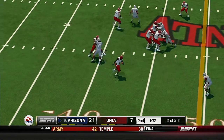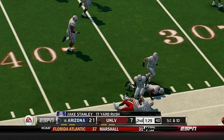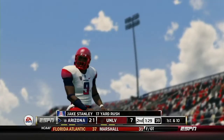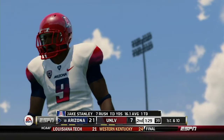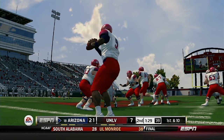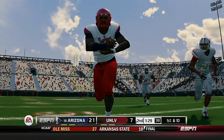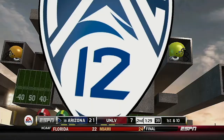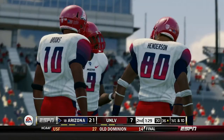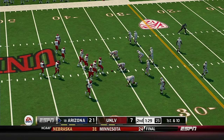He scrambled, and he has it on the corner. And now he's going to run. He's pushed out of bounds at the 36-yard line. From the 36-yard line, it's first down.